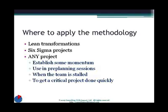Used in pre-planning sessions. We're going to have this big event coming up. Let's get together for a day or two, and let's really plan this thing out so we get it done, but we just focus on it and get it done.